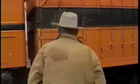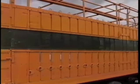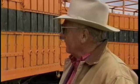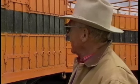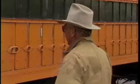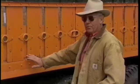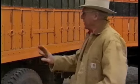These racks were built by Don Keith out of Corcoran, California, and Don Keith was one of the premier livestock haulers back in the 40s and 50s. Some of the folks may remember this configuration of these racks. All his trucks were like this. He used a Douglas fir clear board, and you can't see under the paint, but there are no knots at all in this wood. That's the original wood, original bolts.